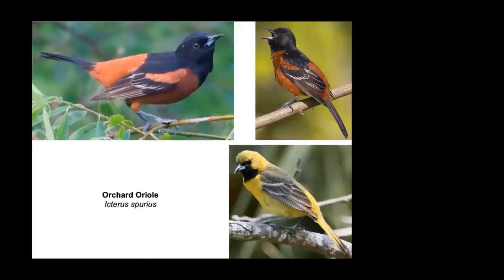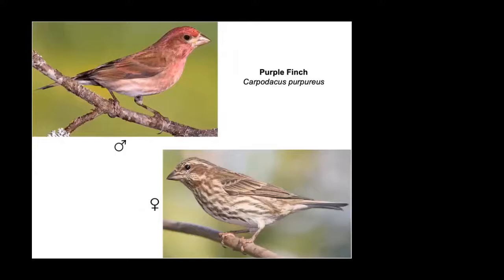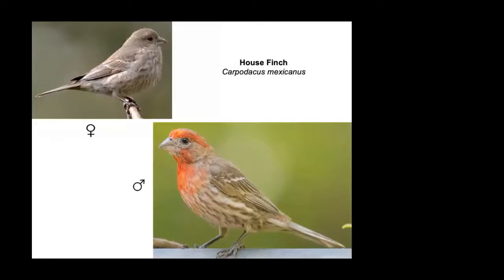And an orchard oriole, somewhat different coloration and patterns. And then there are the finches, the purple finch, which I think should be called a red finch, but there's no accounting for these names sometimes. House finch. Seems like he's dipped his head in red paint, the male.